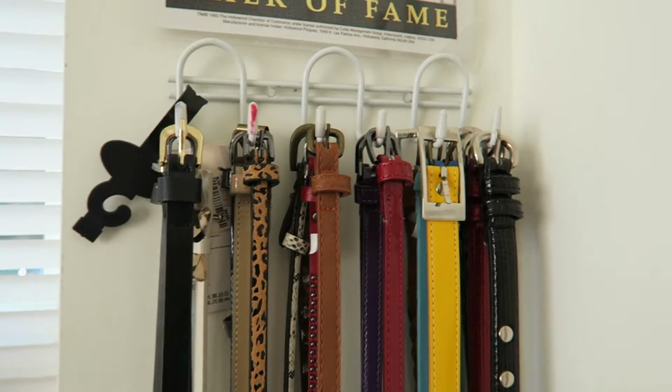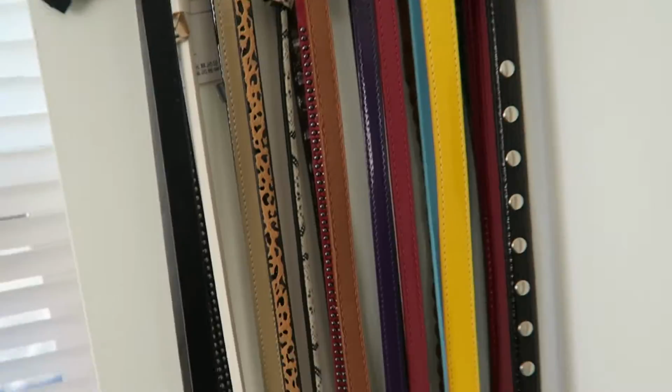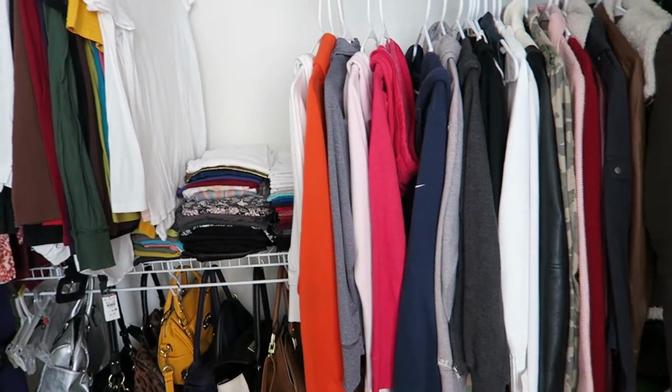Here are my skinny belts. I think this is meant to be a tie rack, but I have my skinny belts up on here. And then my closet within a closet. Yes, girl, I have more stuff.